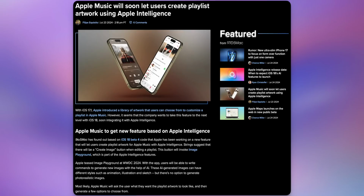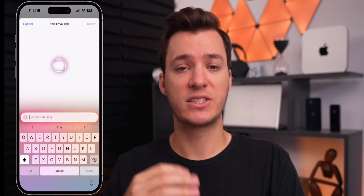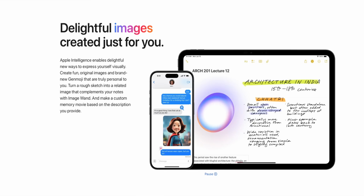Now we did also get some insight from 9to5Mac about Apple Intelligence and how it's going to be able to generate playlist artwork. So they found code in iOS 18 beta 4 that shows Apple has been working on a new feature that will let users create playlist artwork for Apple Music with Apple Intelligence. And they say that strings suggest that there will be a create image button when editing a playlist, and this button will invoke Image Playground, which is part of the Apple Intelligence features. And Image Playground is also going to be related to Genmoji as well. So you're going to be able to create emojis based on the text that you put in there. I would imagine it's going to be very similar when creating artwork for playlists in Apple Music.